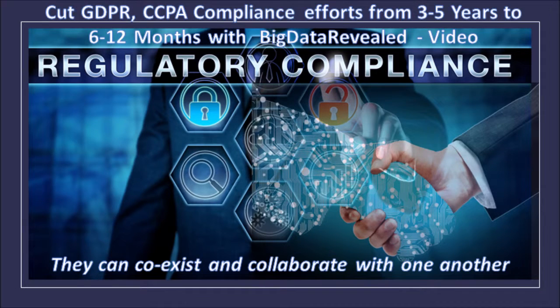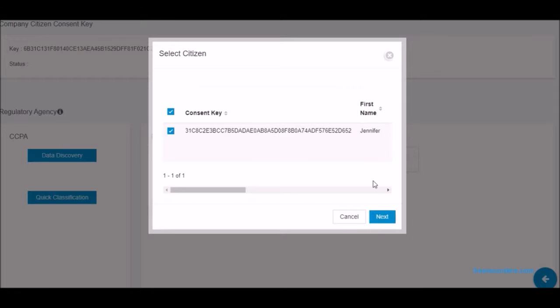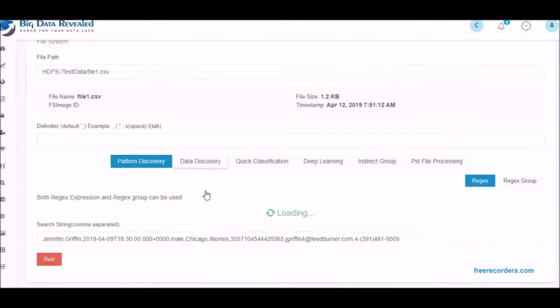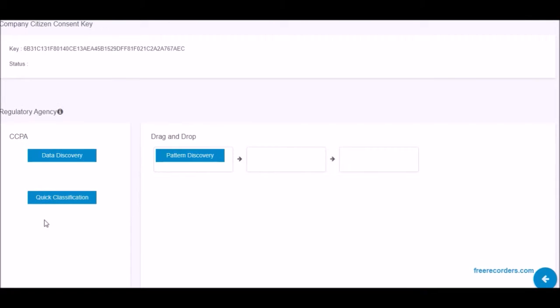Quick recap of finding citizens' PII upon their request. I confidently say the 6 calendar years and the 150 expert people's years of experience allow this compliance and metadata technology to cut your time toward GDPR and CCPA compliance from 3 to 5 years down to 6 to 12 months with a much more complete and accurate delivery.